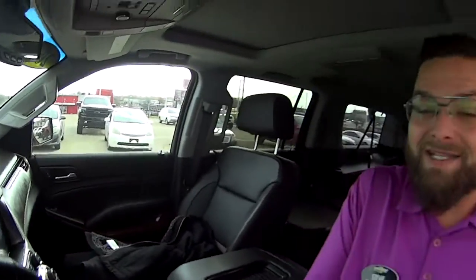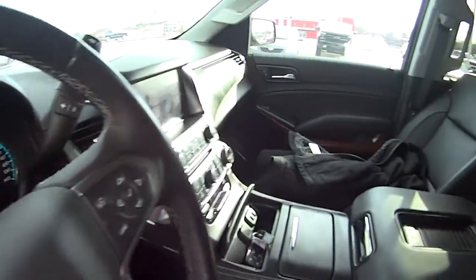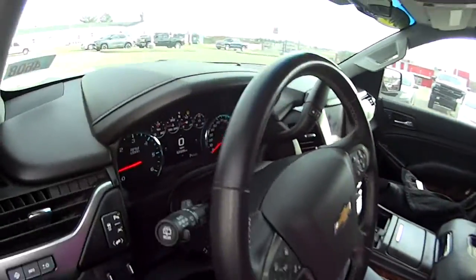Hey guys, we got a 2019 RST Suburban right here, guys. Nice. This thing is loaded. It's got everything you'd want and one even more, really. Cool. We're going to take it up to Lake Reba and you're going to tell us all about it. Yeah, we are.